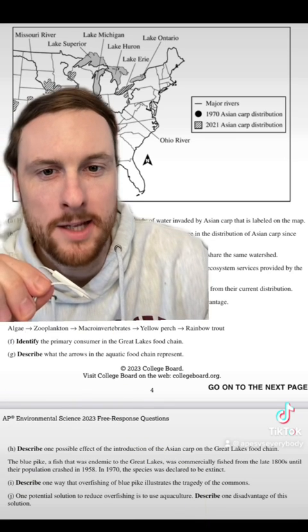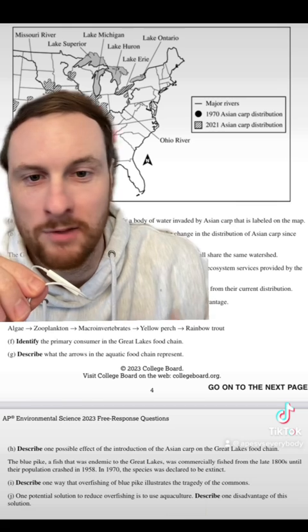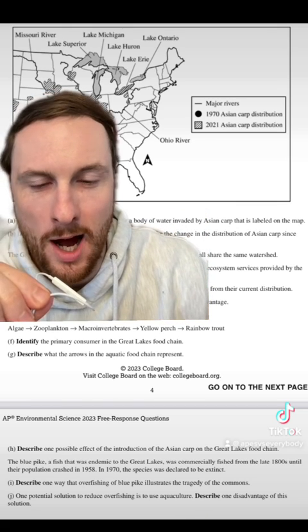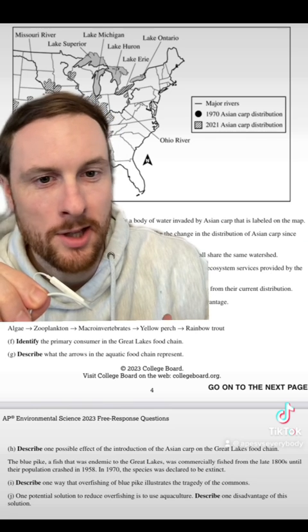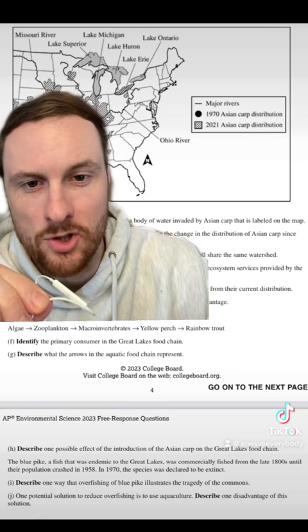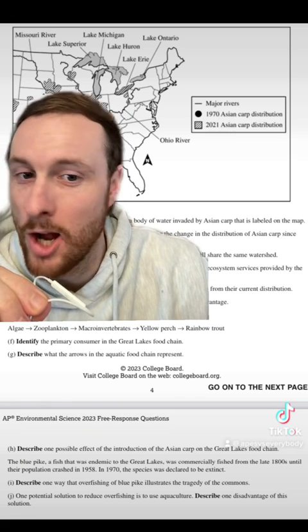F, we have zooplankton. G, we have the transfer of energy between trophic levels. Down to H, we're going to have less energy available at each trophic level above because those algae are the base of the food web. We have part I, probably tragedy of the commons because the Great Lakes are a shared resource. Nobody owns those blue pike populations, so people overuse it in their own self-interest. And a problem with aquaculture could be the density. Diseases could spread, especially to wild populations nearby.